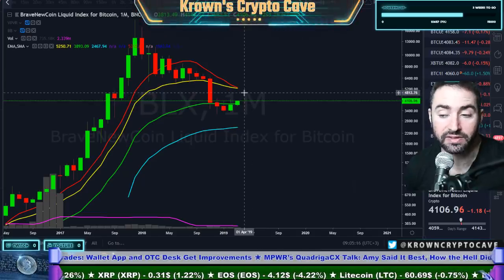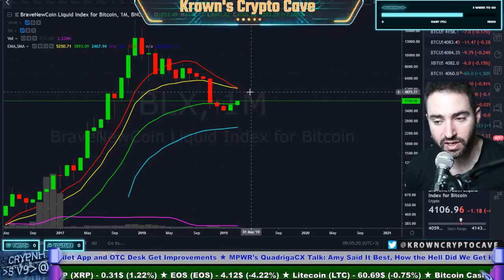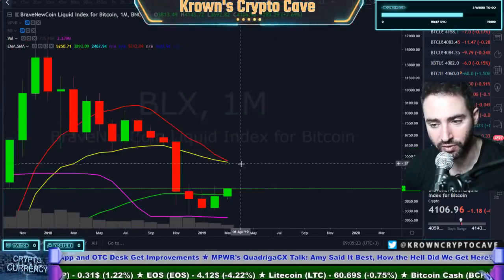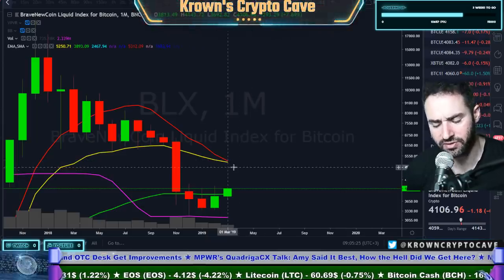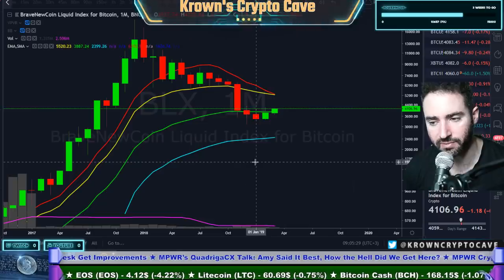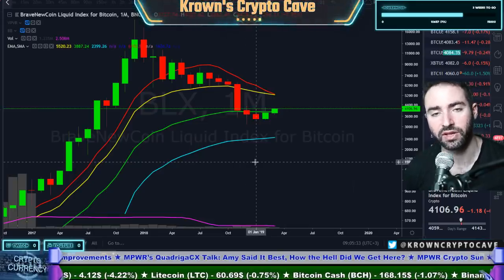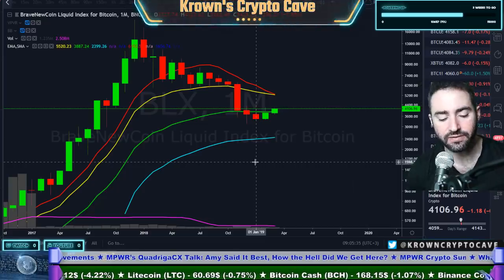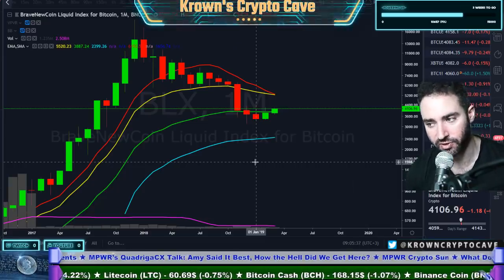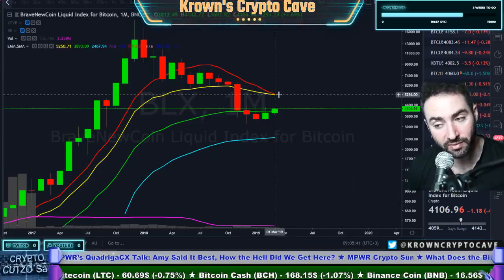And technically speaking, I'd be looking for a test probably of the red 10 simple moving average. They're not going to cross each other on this tick, or at least I'd imagine that they probably don't, but the red 10 simple and the yellow 21 exponential are getting damn close. And a lot of the time when you do see a cross coming in like this, you want to see a test coming into the cross. So even if Bitcoin does close above the 50 exponential, do I immediately get bullish? No. I'd immediately get bullish if we close above the 21 exponential. That would be a different story.